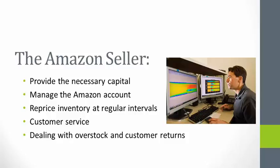Amazon sellers also do all the managing of the Amazon account. Amazon's always changing the way that they do things. They change their guidelines. They're changing the way that their software works. They're upgrading their policy all the time. So it's really important for the Amazon seller to stay up to date on all that. Also, when you're getting a lot of books in, it's really important to do all you can to keep them moving and keep the price competitive. So the Amazon seller is responsible for making sure that all their inventory is being repriced periodically. That could be 1, 2, 3, 4, even 5 times a week, going through by hand and repricing all the books that they have in stock.